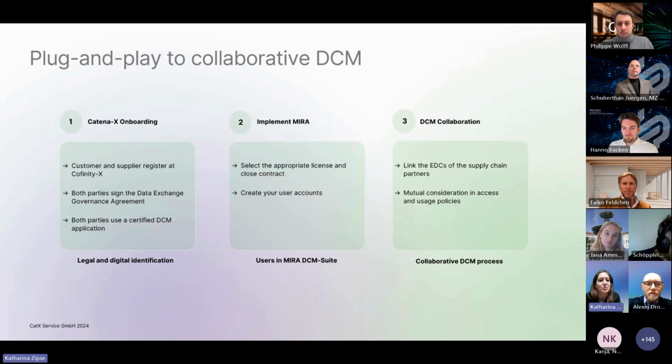We're seeing how easily usable Mira is. The onboarding process is equally uncomplicated and can be done in 3 simple steps. First, you need a legal and digital identification, which can be received by registering at Catena-X, as the other parties already said. Then you select the fitting Mira license, and the first user will be created. And that's basically it.